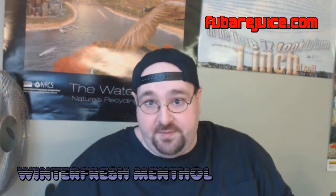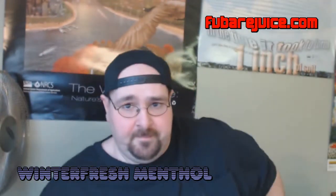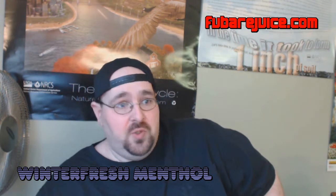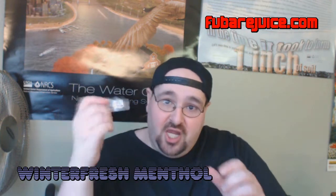Now, the thing about their Winterfresh Menthol, and you know, they sent this to me in their notes. This stuff is thick. Let me just show you. See if you can see this for yourselves here. Look at that. Look how thick that is. I'm going to turn the bottle there. And they said that before I go to vape it, before I go to put it in whatever I'm putting it in, I need to shake it, that I should probably turn it, and I should probably stir it and then shake it again. So that's what I had to do.